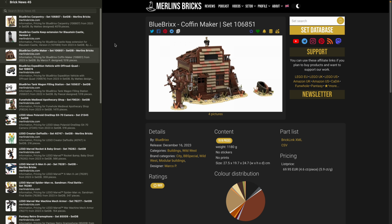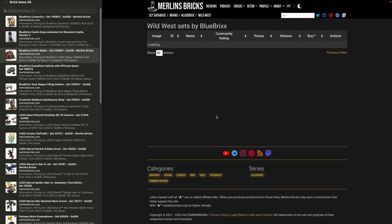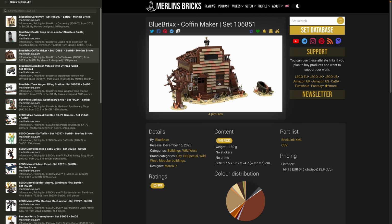What is available, though, is the Coffin Maker, another set out of the Wild West series of BlueBrixx. They haven't released one in a very long time, actually. The 106851, so let's briefly go... No, this is my category. This is wrong. I wanted to have the Wild West category of BlueBrixx. Yeah, the Indian Village, the Western Farm. I think this is 2020. This is a very long time ago. And they haven't done much. And this is actually BlueBrixx Special.